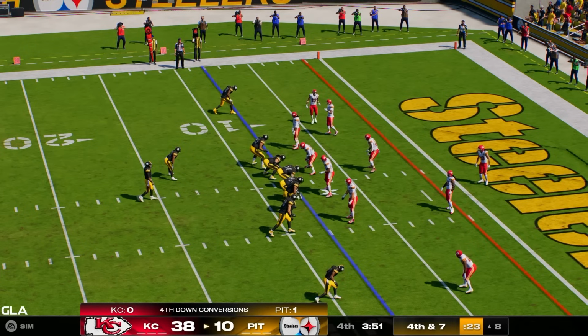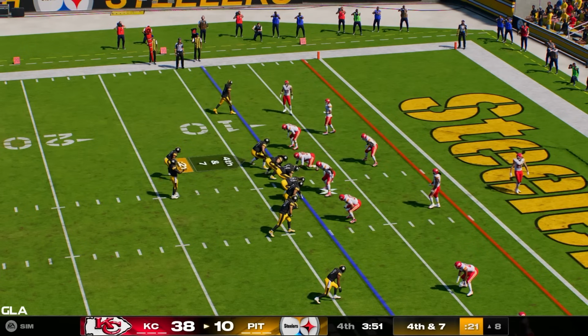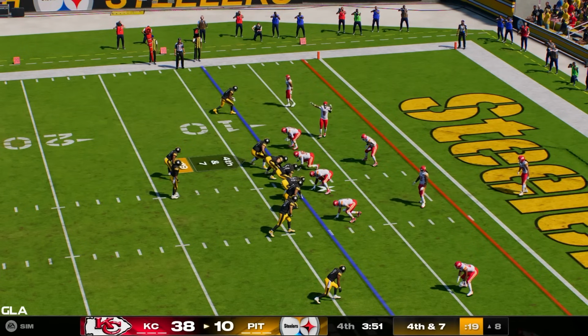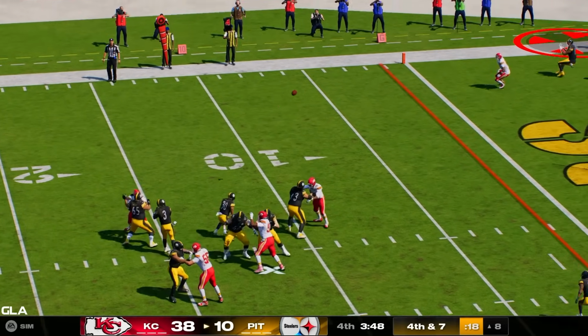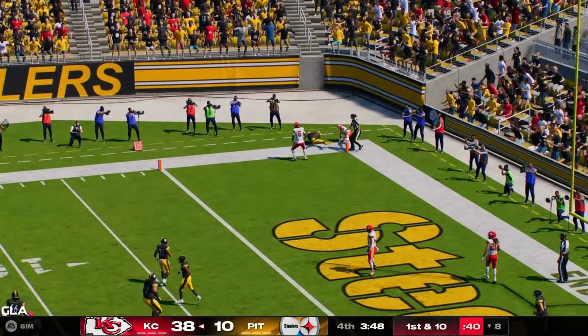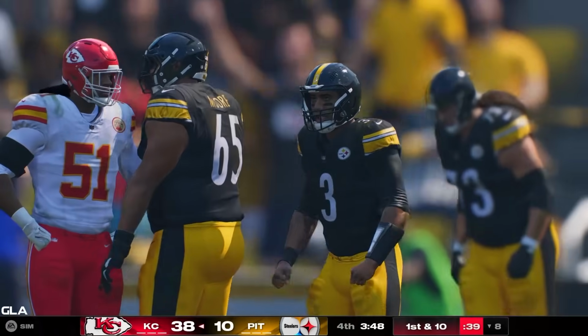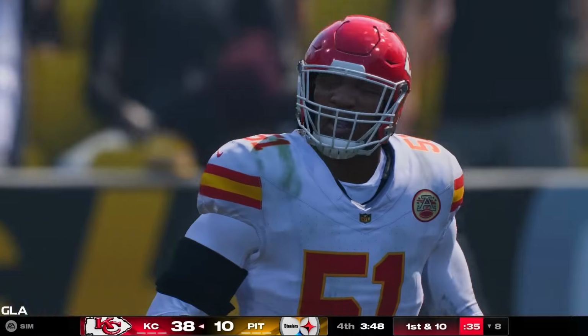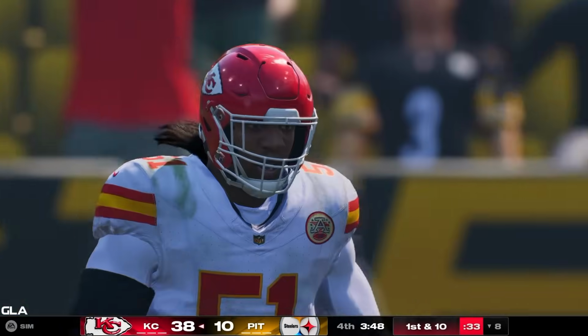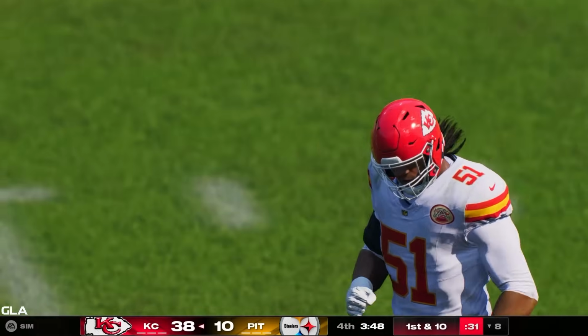A field goal does you no good, so they're going to stay out there and go for it on 4th. As expected, they're going for it to keep the drive alive. And it's incomplete. They cannot convert, and they turn it over. The Steelers try it, but they come up empty on 4th down, and the Chiefs' defense comes up with a stop.